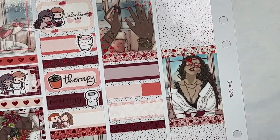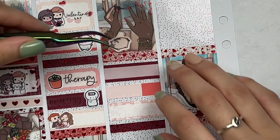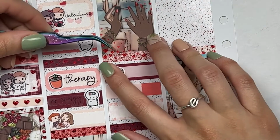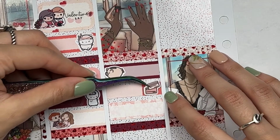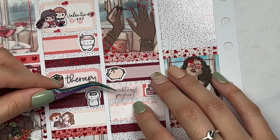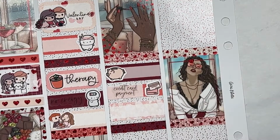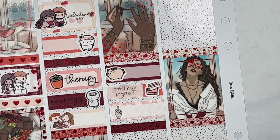Okay. So for getting some money from my previous job, I just have a little piggy bank from, I think that's from SPC. And then for paying off my credit card, I have a little credit card doodle that is also from SPC. And then I have a credit card payment script from Planahanna. Cool. And then for having that meeting with those rude managers, I just have the little middle finger that came in the doodle sampler with the kit.